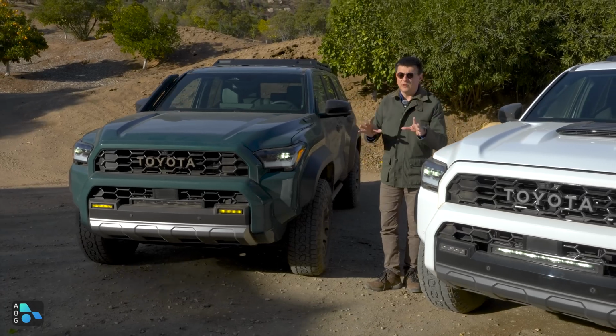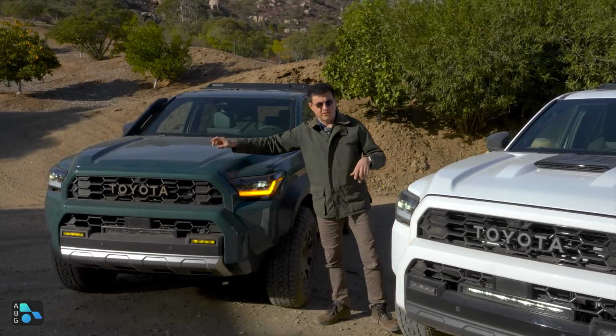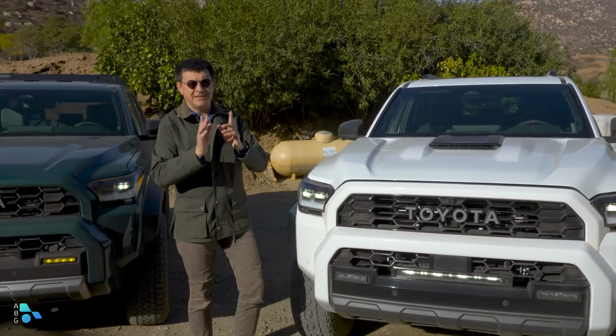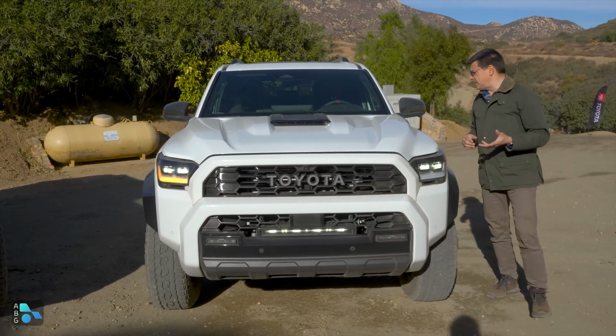But when you start looking closer, you'll notice some of the differences. We don't have a hood scoop over here in the Trailhunter. Now, admittedly, we don't really have one over here in the TRD Pro either, because this is just a styling element. Now, under the hood, basically the same thing's going on.